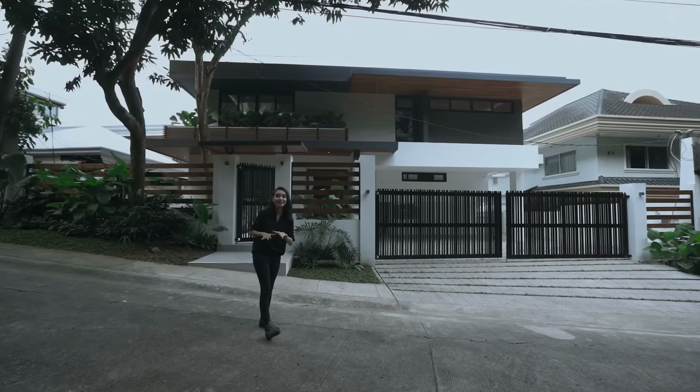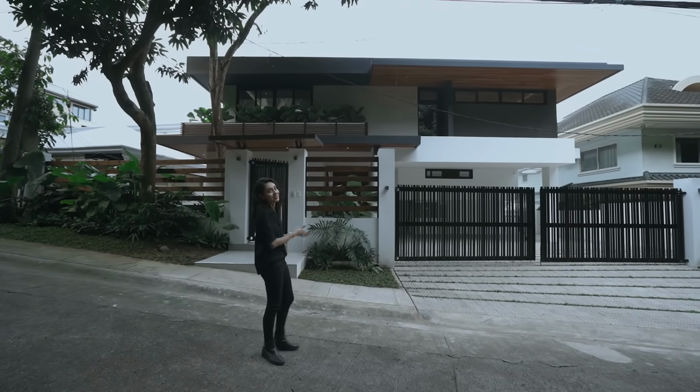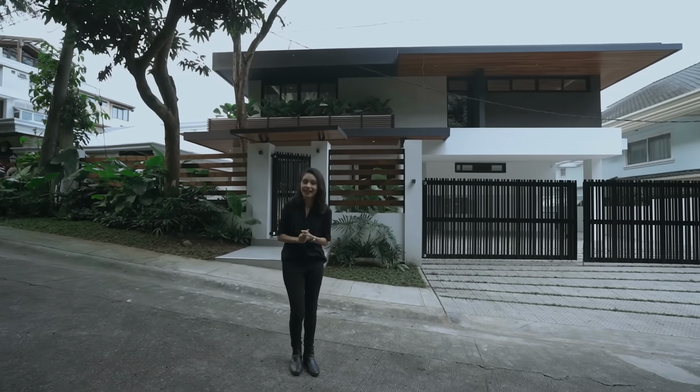Excited because today we get to go around this house and lot for sale in Ayala Heights, Quezon City.